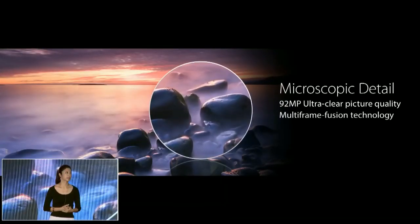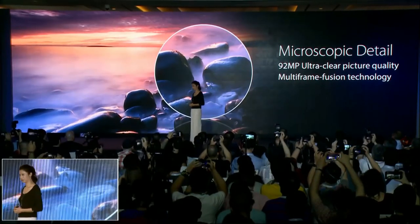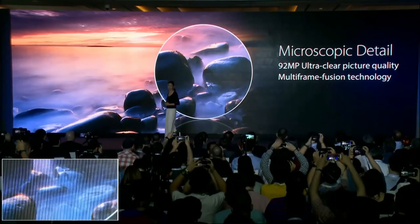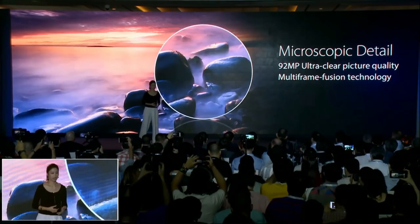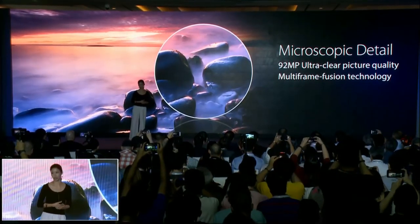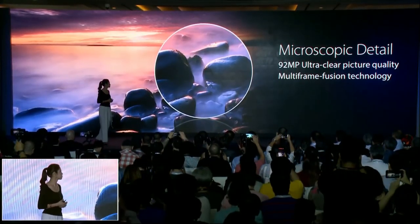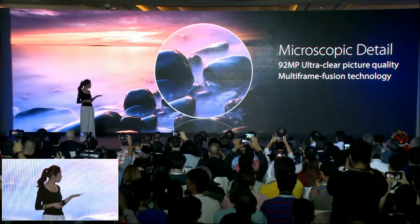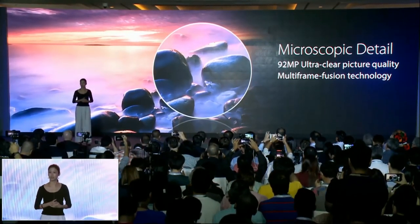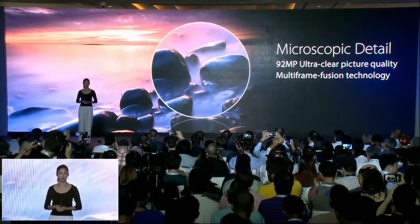Super resolution continues to be a PixelMaster favorite. Our 92 megapixel mode captures amazing details. Let's zoom in on one of the photos we took. Look at the textures on the rock, the contrast between light and shadow, the fog that hovers over the water that flows ever so slightly, all captured right here.